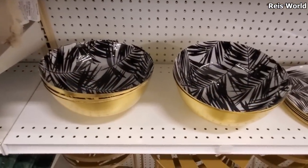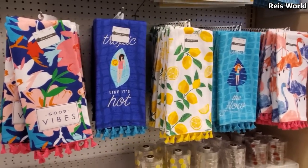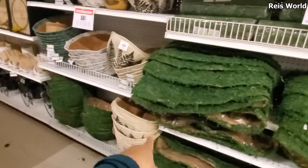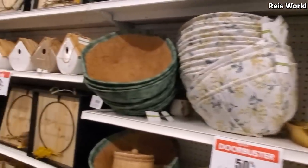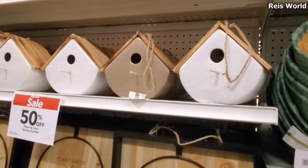Oh, check out that gold bowl. That's really neat. Good vibes. I like the lemon one and this one right here. And then welcome. Those are really cute. Look. For your garden, these are really neat, you know, for your plant. Oh, look how cool. Those are going to be $29, but you know, half off.